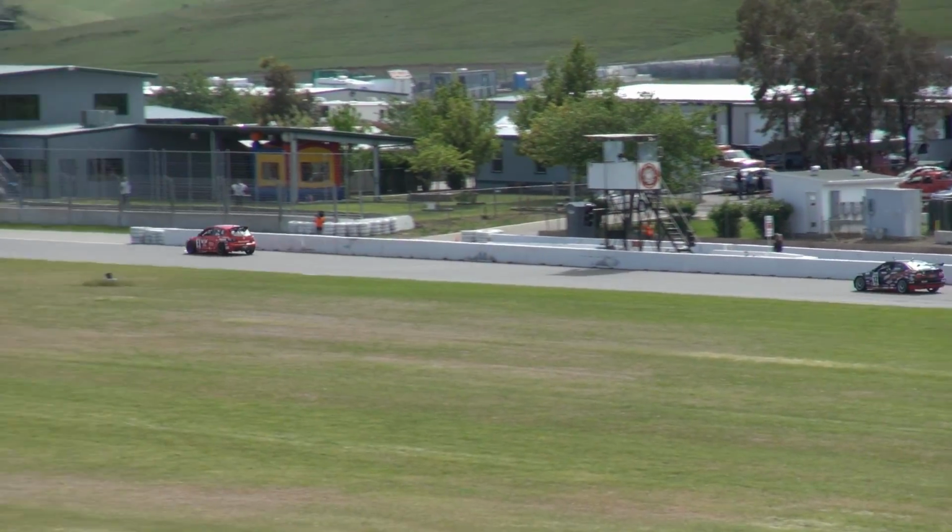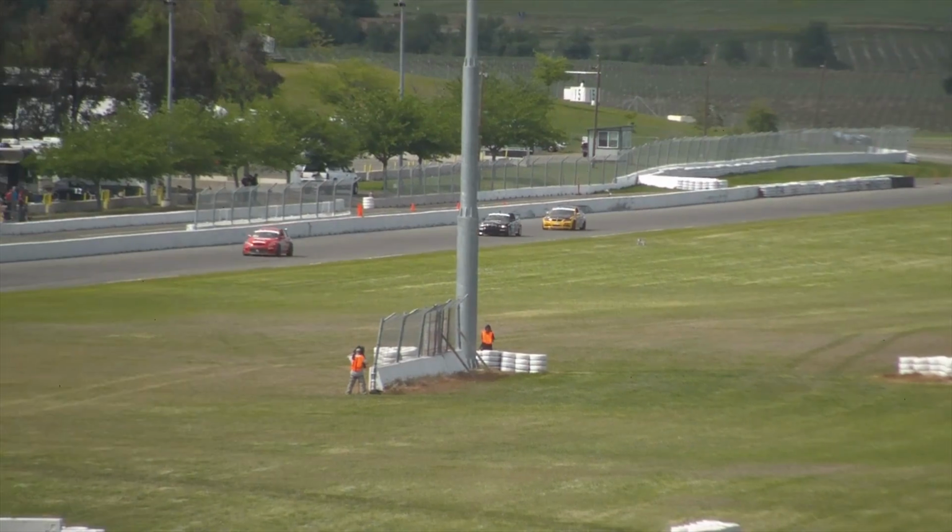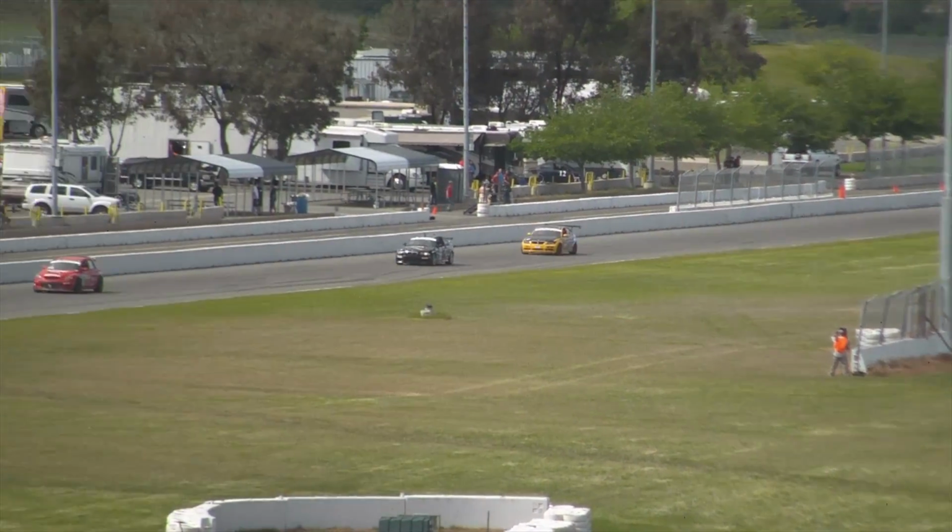Now it is Tim Barber stretching that lead. And now he's got a huge lead, and there's only 3 more laps left?